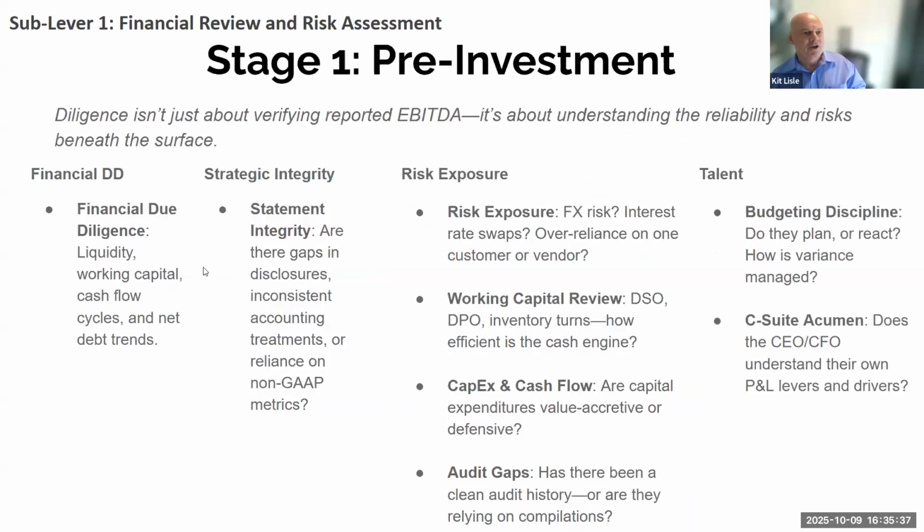So during diligence, financial diligence, obviously we're looking at things like liquidity, working cap, cash flow cycles, debt, and so on. But we also want to understand how much integrity is in the numbers. Are there gaps? Are there inconsistencies? Are there errors? Are they relying on non-GAAP metrics? We want to understand risk. So all sorts of risk so that we can take steps to eliminate that risk and then make sound investments going forward.